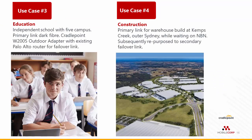Here are two more use cases for customers that MobileCorp is currently working with. In the first case, an independent school reached out to us after roadworks outside the school dug up their dark fibre link and the entire campus was without internet for a day. This happened during the week with students at school rather than remote learning and took out all internet access, causing major disruption.